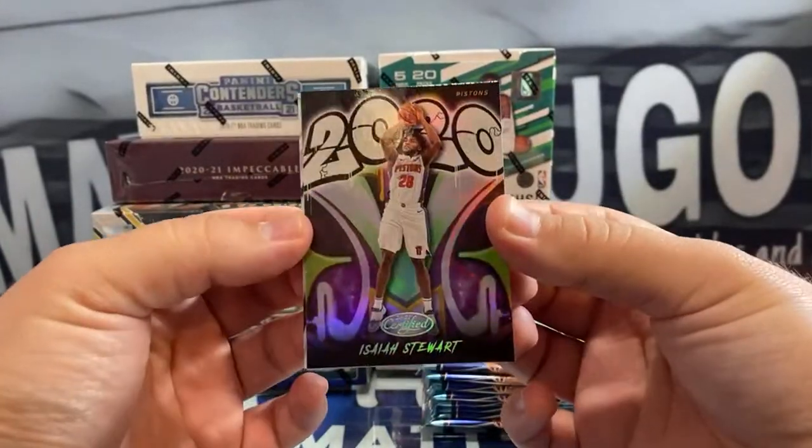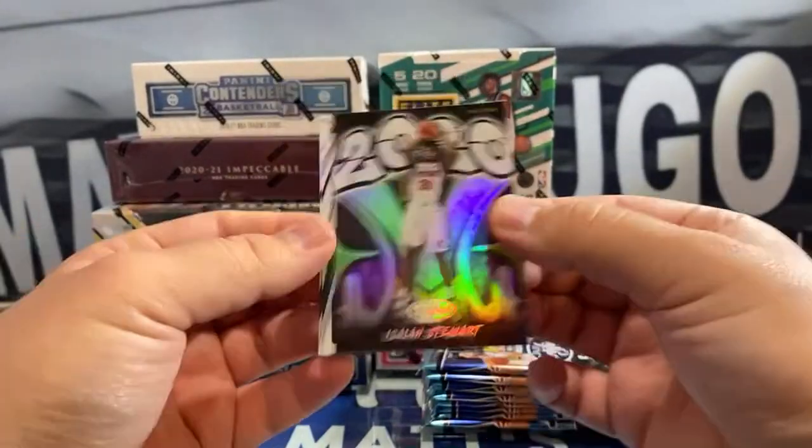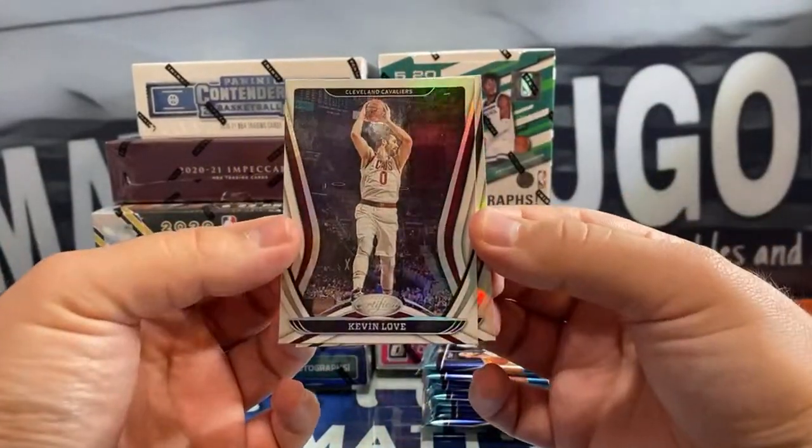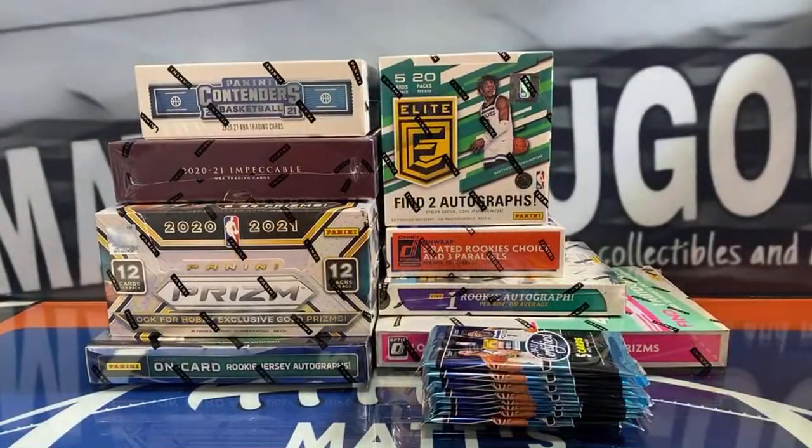For you. We have 2020 Graffiti Isaiah Stewart, Pistons. Nice. And then we got Trey Jones and Kevin Love on the back. Nice.